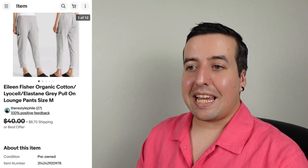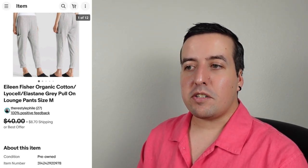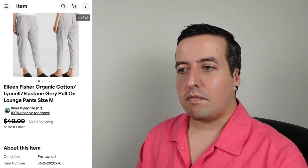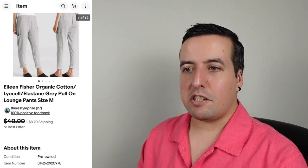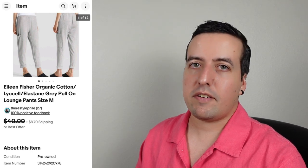The next item to sell on eBay was an Eileen Fisher Organic Cotton Blend Gray Pull-On Pants size medium. They sold for $32. After eBay's fees, I received $29.42, and I paid about $3 for these on a half off day at the Salvation Army, so my total profit was $26.42. I love selling this brand. I love it, love it, love it.